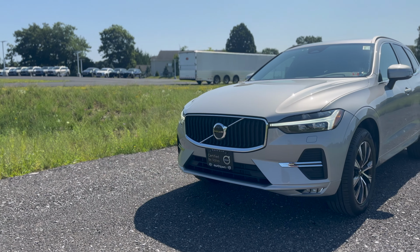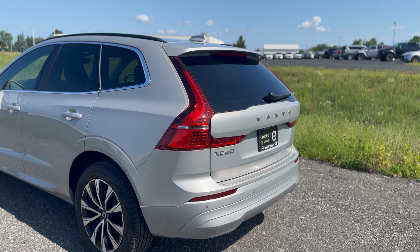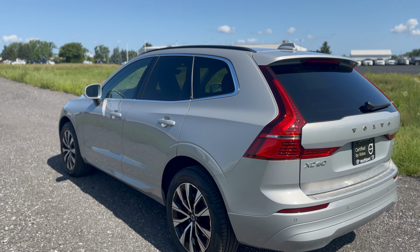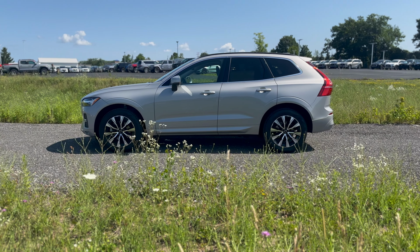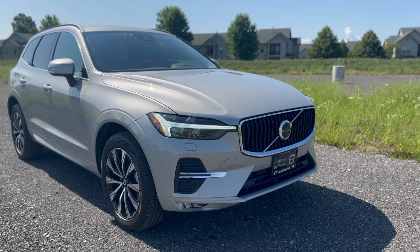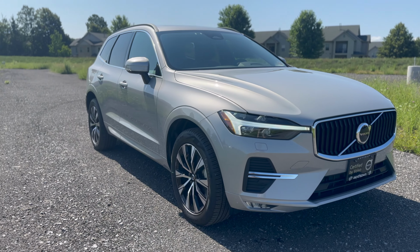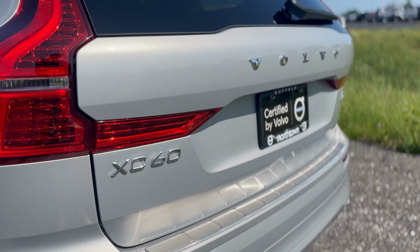This is the 2023 certified pre-owned Volvo XC60 V5 that Volvo Buffalo is proud to have in its inventory. The exterior is finished in a beautiful silver dawn metallic. Because this XC60 is a certified pre-owned with only 4,000 miles on it, it has a 5-year unlimited mileage Volvo limited warranty, which includes 24-hour roadside assistance and a 12-month on-call subscription.